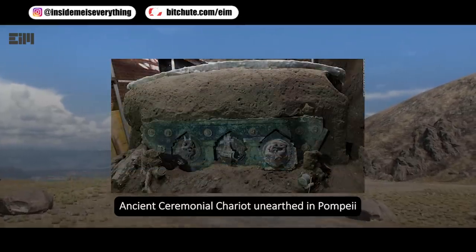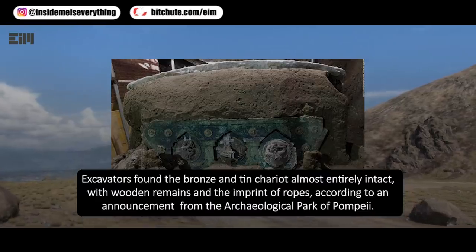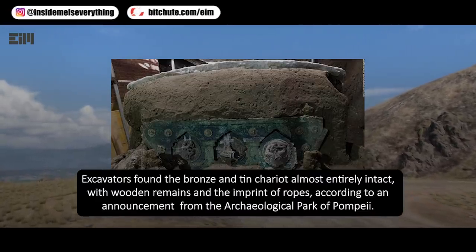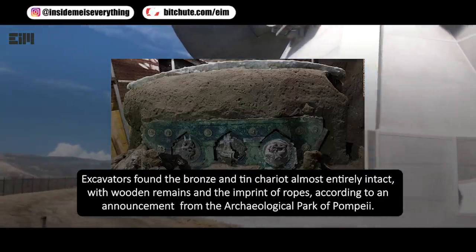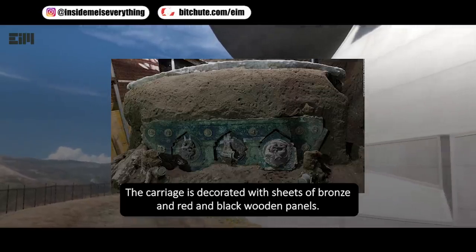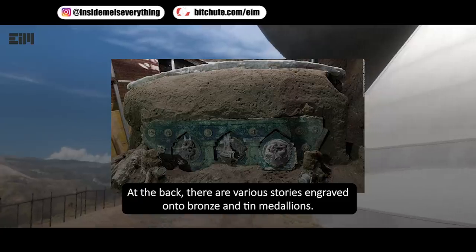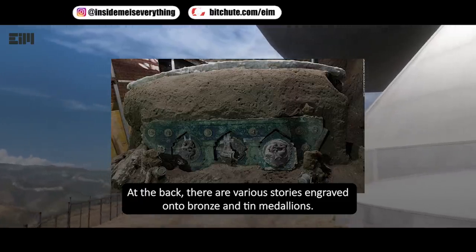Ancient ceremonial chariot unearthed in Pompeii. Excavators found the bronze and tin chariot almost entirely intact, with wooden remains and the imprint of ropes, according to an announcement from the Archaeological Park of Pompeii. The carriage is decorated with sheets of bronze and red and black wooden panels. At the back, there are various stories engraved onto bronze and tin medallions.